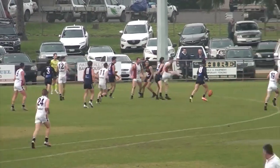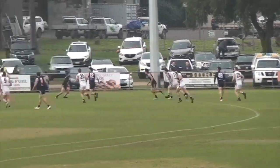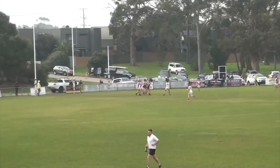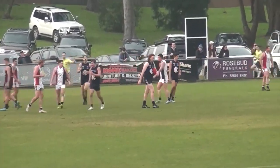Got tackled. Marshall's there again for Rosebud. Might put it back at half forward. Feast of hand pass on the outside. Little hand pass comes out again. Batsanis, high kick. Inside 50, and a good strong mark taken by Cummings.